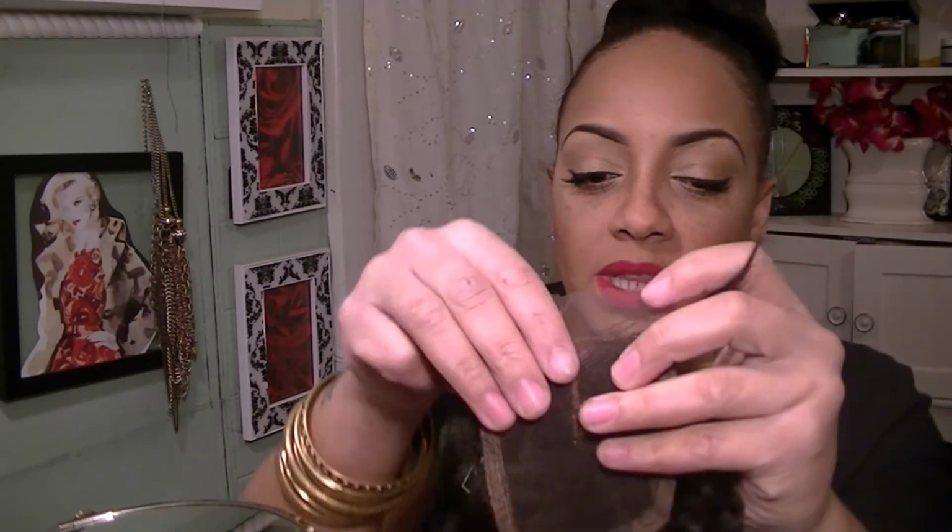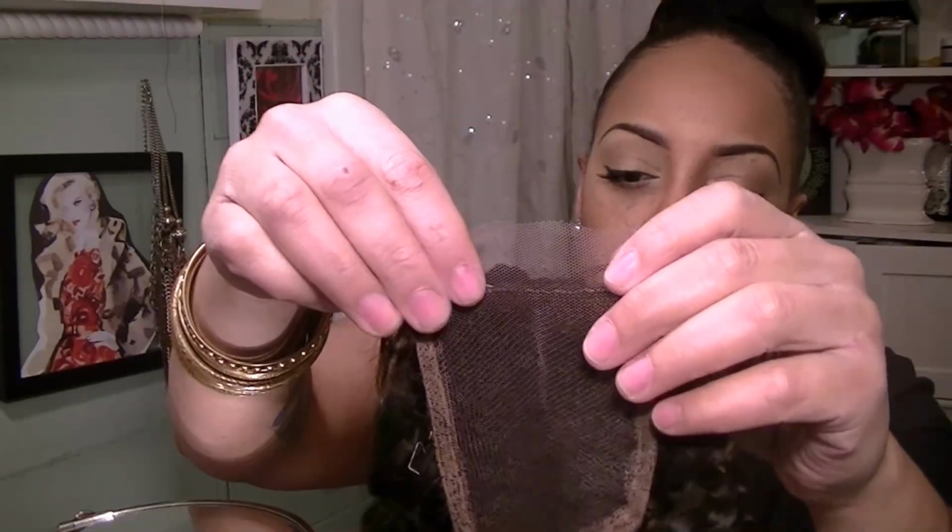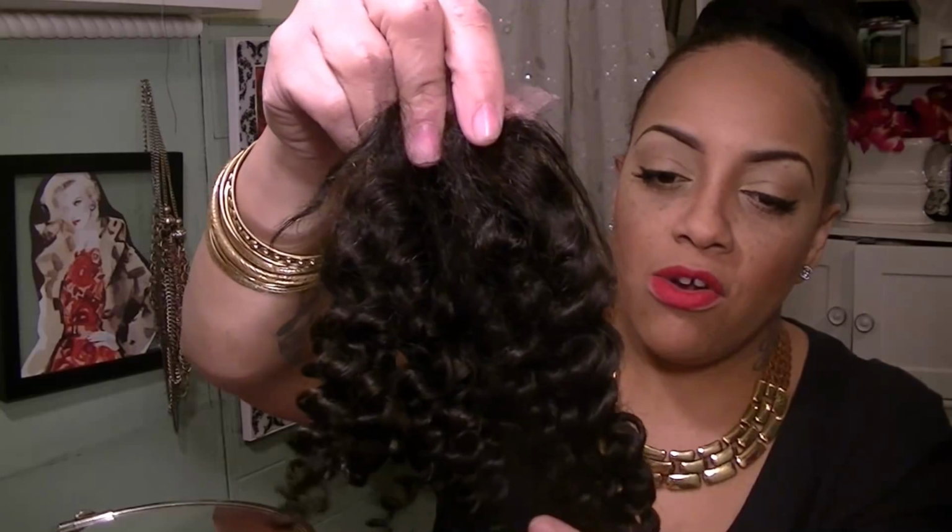But what I'm going to do anyway is bleach around some of those knots. This is the closure, which is a 3.5 by 4, and this is more than enough. Very nice, tight curled. This is a spiral curl. It looked like a deep wave. Either way, I'm seasick, okay?